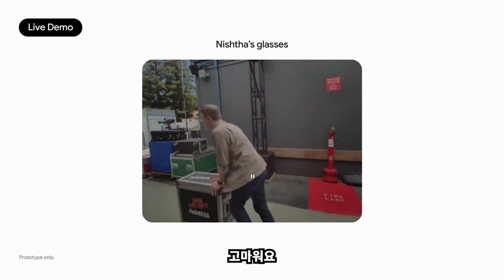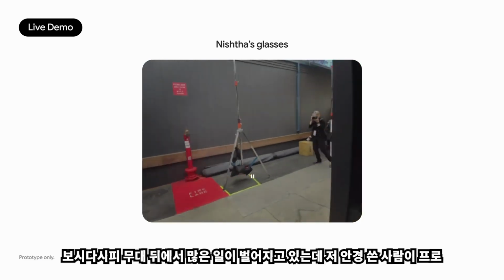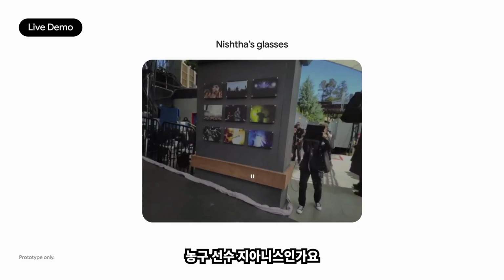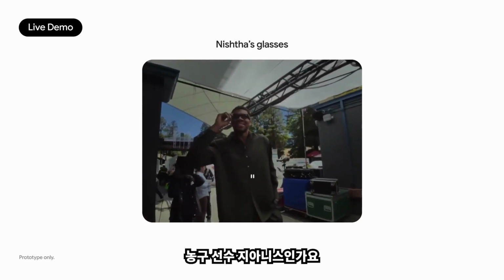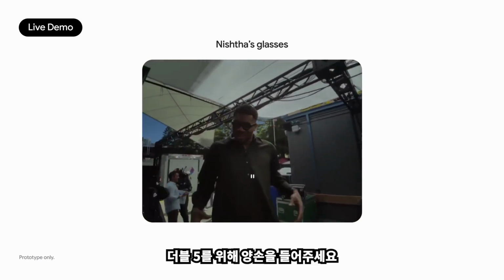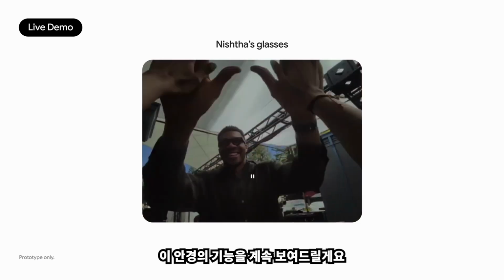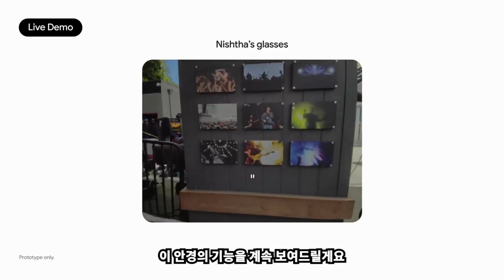Good luck. Thank you. As you all can see, there's a ton going on backstage. And is that pro basketball player Giannis wearing our glasses? I love it. This fits out both of my hands for double high fives. Nice. Let me keep showing you guys what these glasses can do.